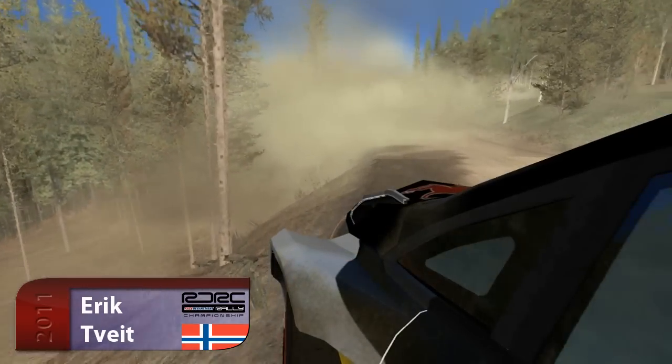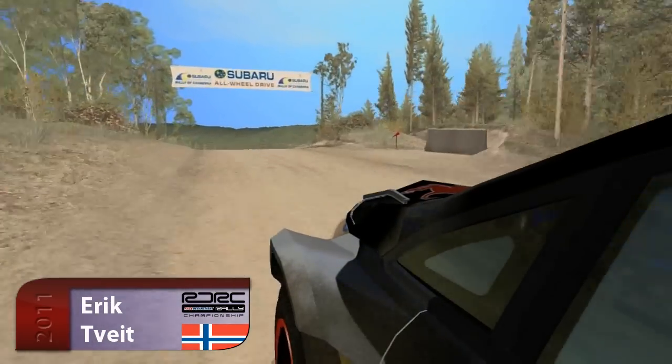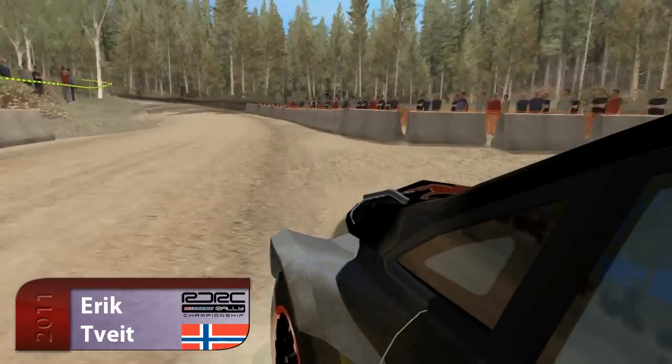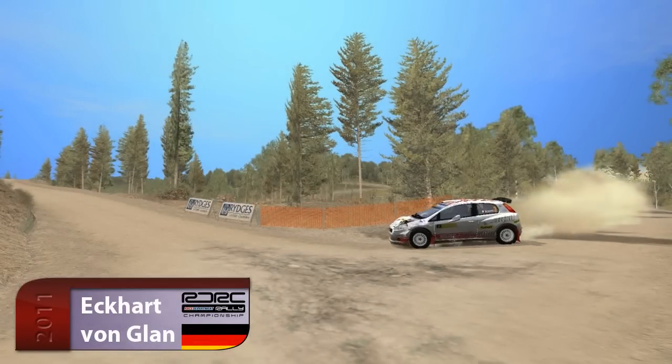He clips the bank on the inside, shoots across the track and hits a tree, which keeps him from falling down the ditch. At full speed out over the big jump, a heavy landing for the Ford Fiesta. Still 19th in the production class after day 1.